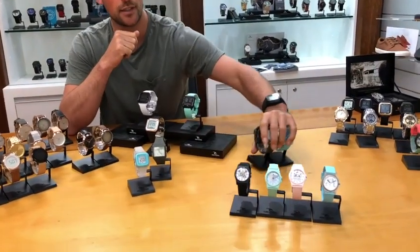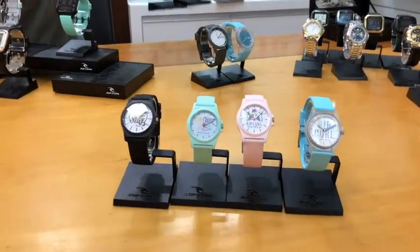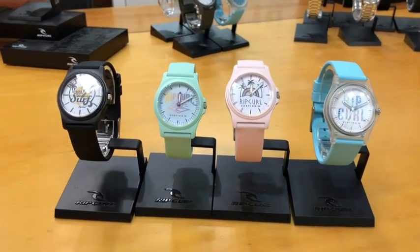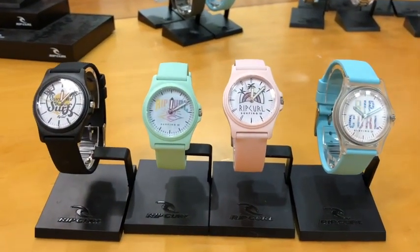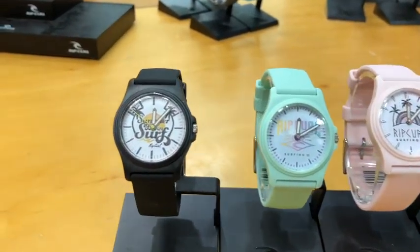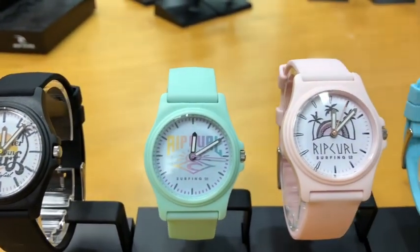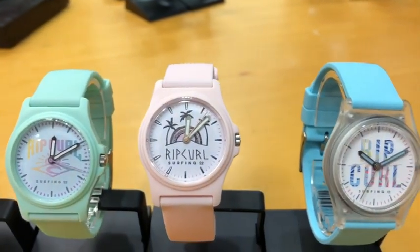But one that I think has turned out incredibly well, and a watch that I think is just going to absolutely fly, is the girls' Revelstoke. So we've got 4 new colors in the girls' Revelstoke, and all of them look amazing. Traditionally, we sell the mint incredibly well. The black also does very, very well. We've gone with that crystal clear in the blue one there, and the pink, but all the graphics, all the dials in this thing just look amazing.